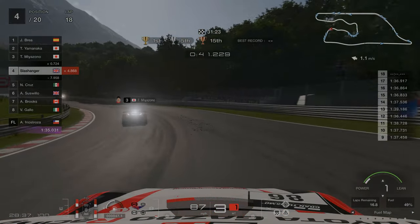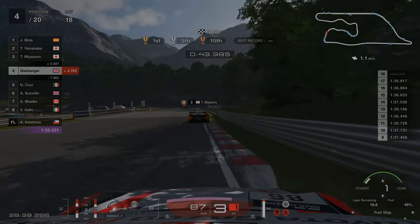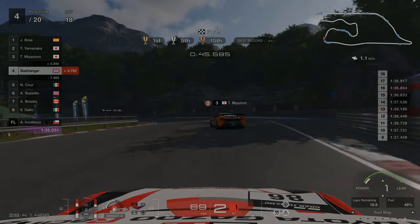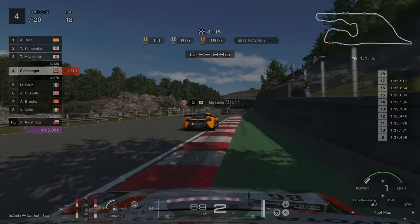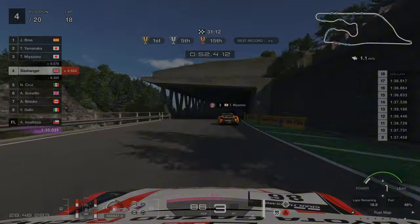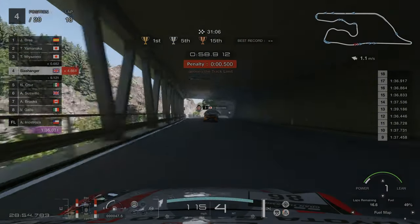One place that is really easy to pick up a penalty is this left-hander just before the long back straight. If you get your braking zone wrong, you can really easily go off track there, and this will give you a half second penalty every time, so just be mindful of this.